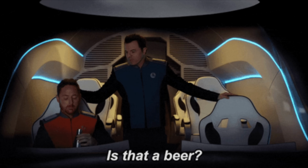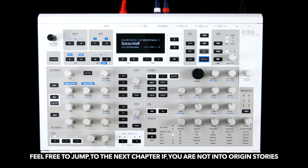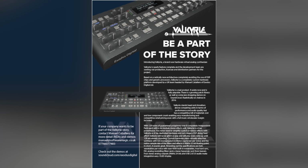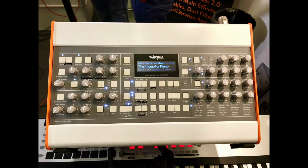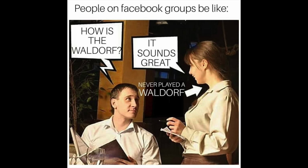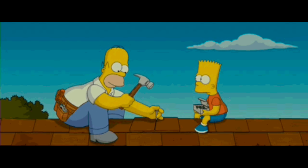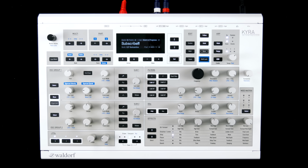This Star Trek-worthy contraption was originally conceived by media and entertainment technology veteran Manuel Caballero in his spare time under the Exodus Valkyrie moniker. Legend has it that he got himself a booth at Musikmesse 2018, presented a virus-knobbed prototype, which led to the collaboration with Waldorf, who hired Axel Hartmann to put the finishing touches on the design and turned it into the Kyra we know today.